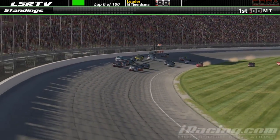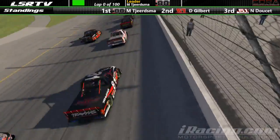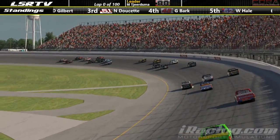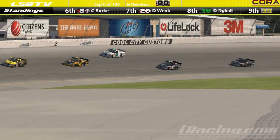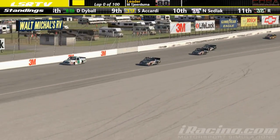Oh, we've got trouble in the back. The grass. Oh no, there's a wreck in the back here. I'm trying to get a look at that. Did you guys see that? The 20 truck looked like he missed a shift. That's David Wenk. Oh boy, that's going to bring out the yellow. Well, not exactly the start we were looking for there, guys, but at least we'll get a chance to reshape this field and get another go at it.